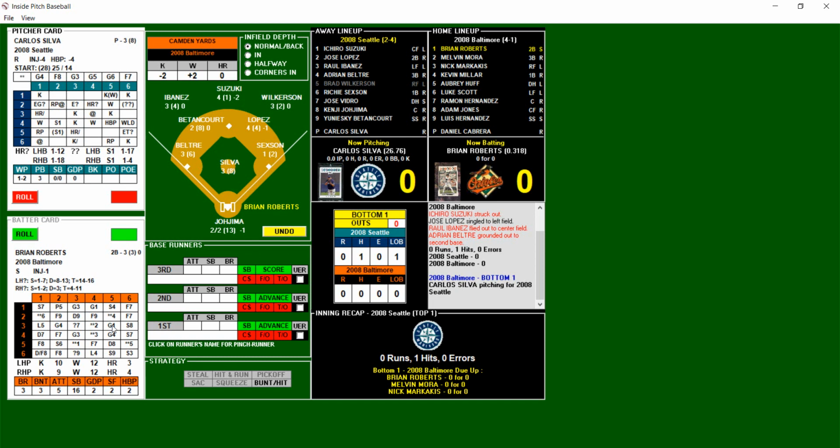We go to the bottom of the first. And here is the starting lineup for the Baltimore Orioles. Leading off, the second baseman, Brian Roberts. Batting second, the third baseman, Melvin Mora. Batting third, the right fielder, Nick Markakis. Batting fourth in the cleanup position, the first baseman, Kevin Millar. Batting fifth, the designated hitter, Aubrey Huff.